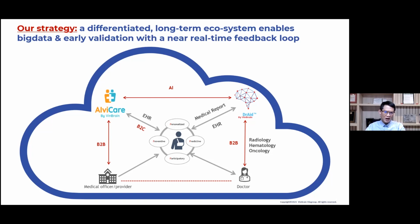So how are we doing that? Basically, we have the AV care product today that is serving telehealth with millions of transactions each month, connecting the patient and the medical provider, such as a hospital. This is a B2C model with the patient, and it also manages the electronic health record in a central cloud environment. At the same time, it connects to doctor services. The AI at the core built for AV care includes a chatbot to identify disease or any serious problem for the patient while doing the diagnosis through the app on the phone, and it also guides the patient to the right doctor.